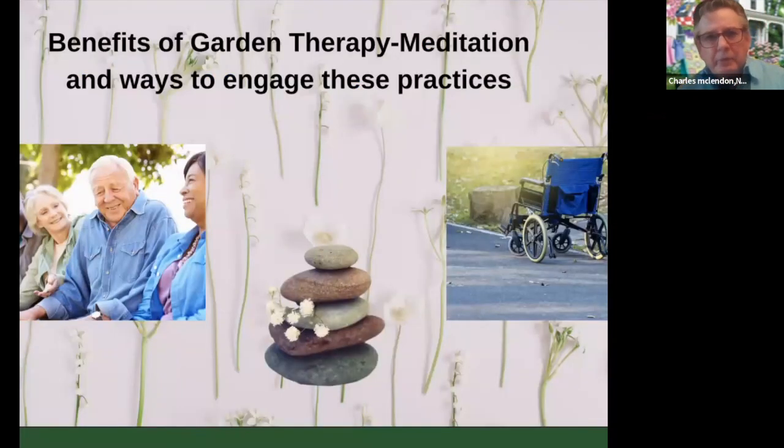Benefits of garden therapy and meditation and ways to engage in these practices. Gardening therapy is proven to have mental health benefits. It reduces depression. It reduces stress. We could all use that. It reduces anxiety. You just get a better quality of life. You can do this by sharing with friends and neighbors. You can also go to assisted living homes, veterans, hospitals, your community, and share. And that's when you really feel good about it.